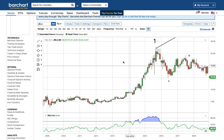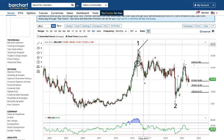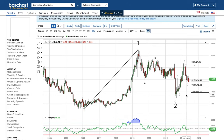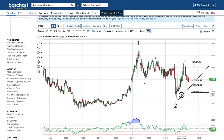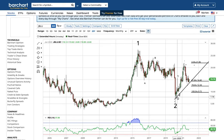And on the long term, here's kind of why. JetBlue, Boeing, American Airlines, they all support the exact same message that on the big picture, this is a huge wave 1 and an ABC correction that ended a massive wave 2 for JetBlue. So I believe the length of wave 1 placed at the wave 2 low in the longer term gives a minimum target for JetBlue of about 31. That's the minimum wave 3 target.